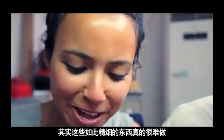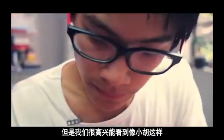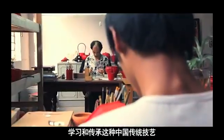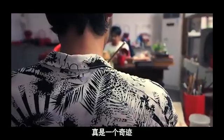This is incredibly fiddly with such tiny pieces actually. But it's great to see people like Xiaohu, new generation, still very young, learning this Chinese tradition and still passing it on through the new generations, which is fab.